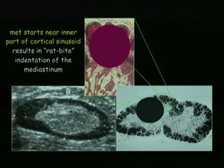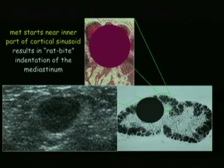What I'm showing on the left is a normal lymph node, but now here's one that has a metastasis that primarily bulges inward. I've outlined the native shape of the lymph node with the yellow line, and you see the white line shows primarily inward bulge, although this one is so large that it now has an outward bulge as well. But this is what we call a rat bite indentation into the hilum.